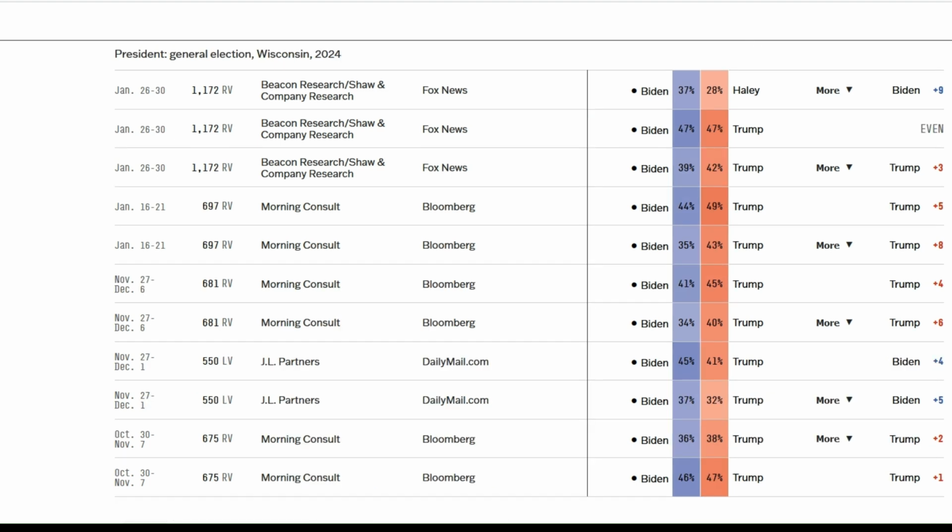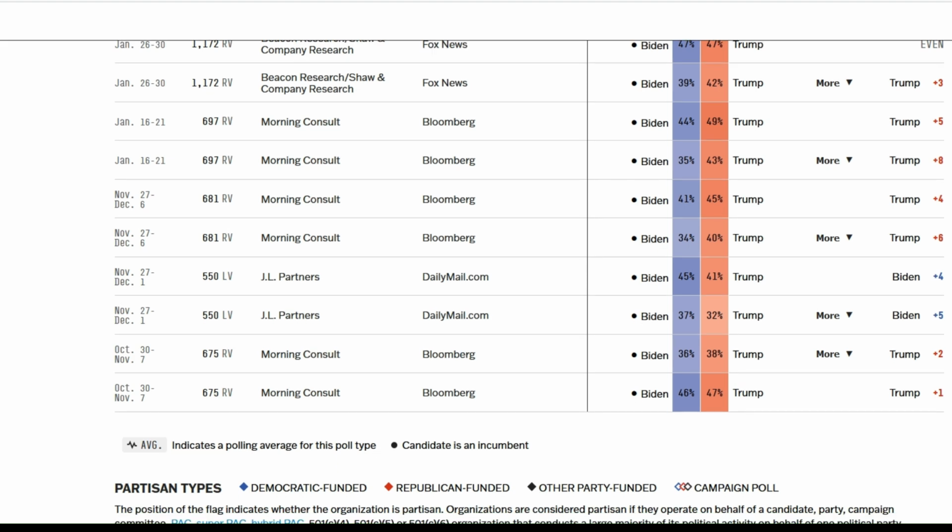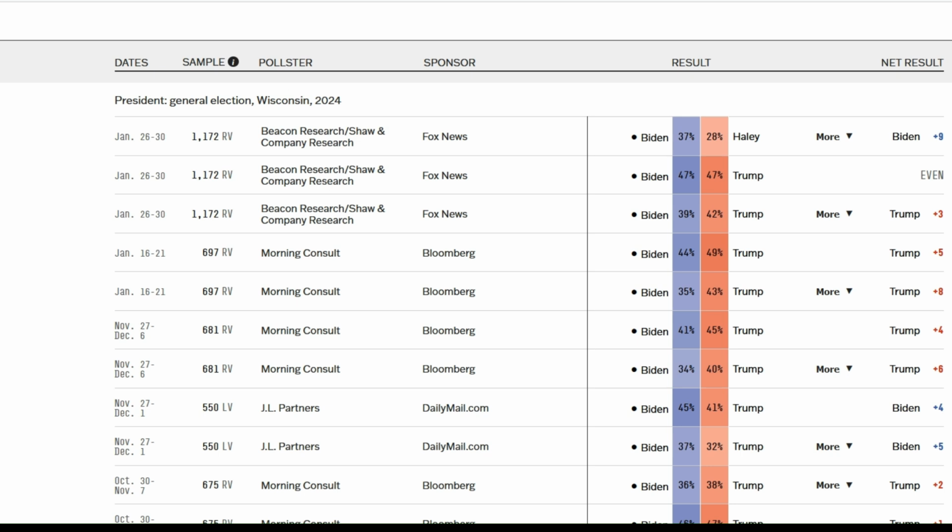Moving on to the state of Wisconsin, we see that Trump is leading barely ahead of Biden. Now, he's leading, although Biden is leading in some of these polls. We shall ignore this poll, which is a Haley versus Biden matchup. Although in this poll, Trump is even with Biden. Trump's ahead by 3 points, 5 points, 8 points, 4 points, and 6 points, respectively. We see that Biden is ahead by 4 points and 5 points in these two polls, and Trump is ahead by 2 points and 1 point.